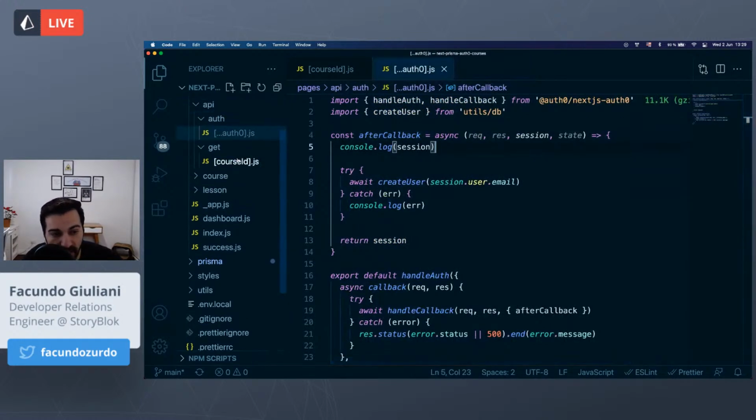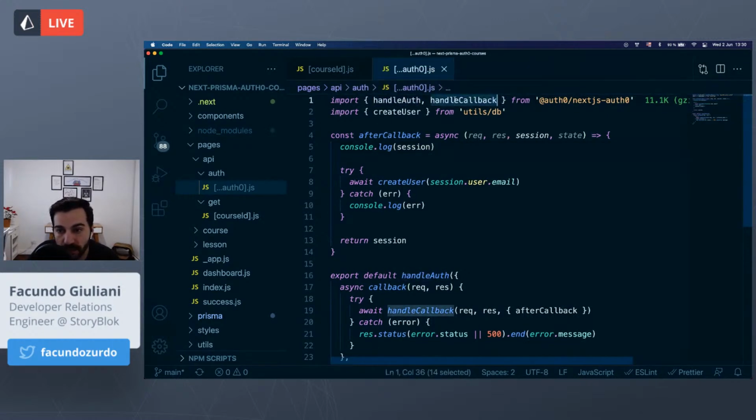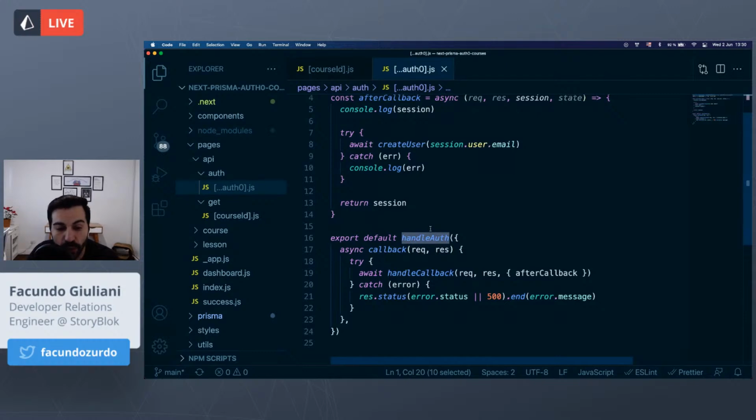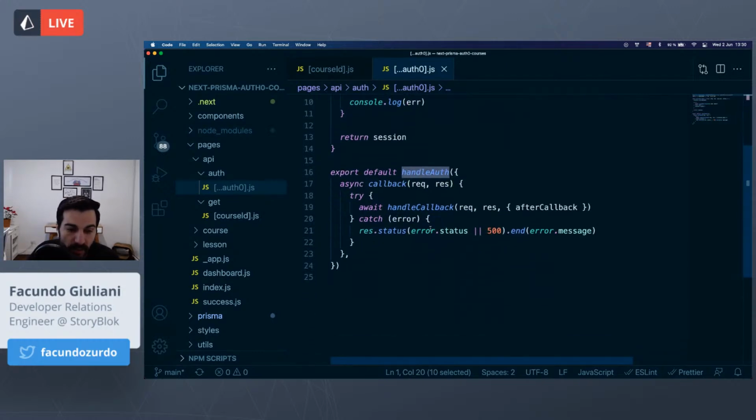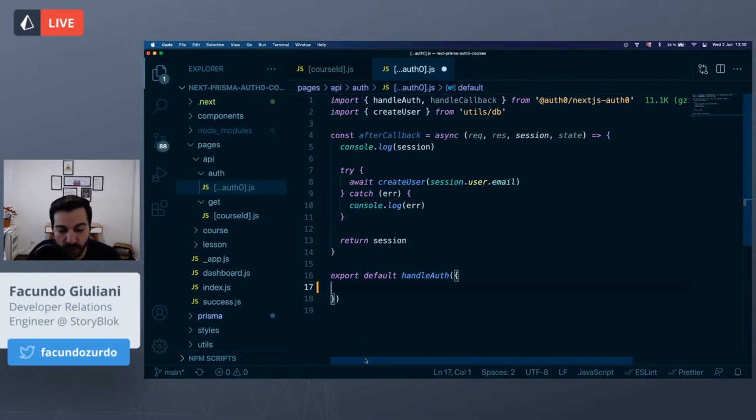And here is the dynamic API route that I mentioned before. In the folder API auth0 in the brackets, we create this file and we are importing these methods from the Auth0 SDK. The most important one is this handle auth, which is the one that will be in charge of handling all the authentication for a web application. So you can add the code for this method, default handle auth, without using anything from here. I mean, this could be like this, and it will work anyway without having to configure anything.